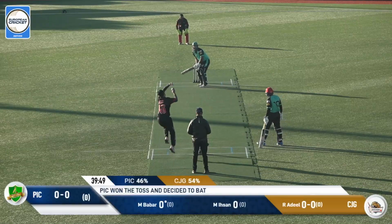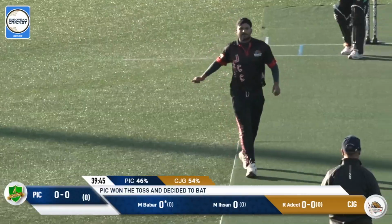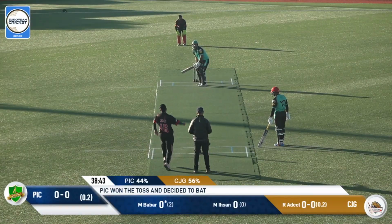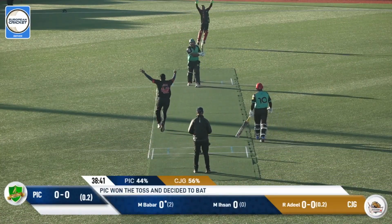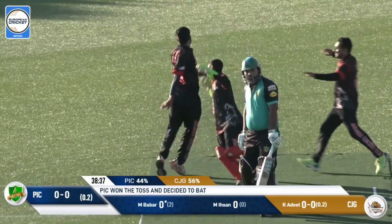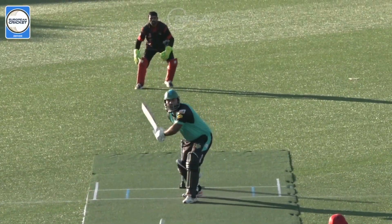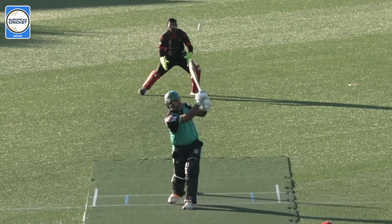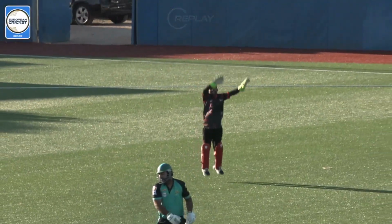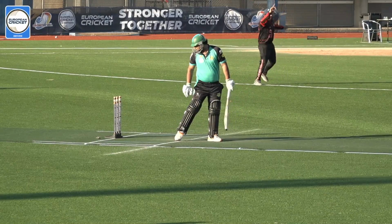Roger Dill to bowl the first. And this is a leave. And gone. Bowled. That is the end of Mohamed Baba. He will be cleaned up by a spicy delivery from Roger. Oh, what a delivery this is. Roger Dill gets it quick and fast. It's pitched up, everybody. Pitched up.